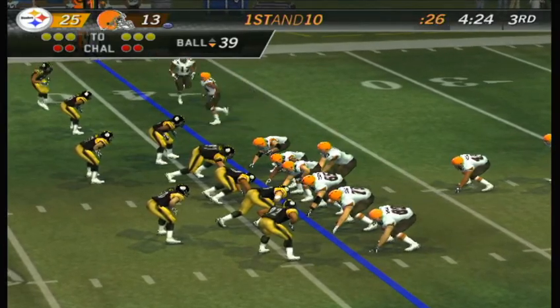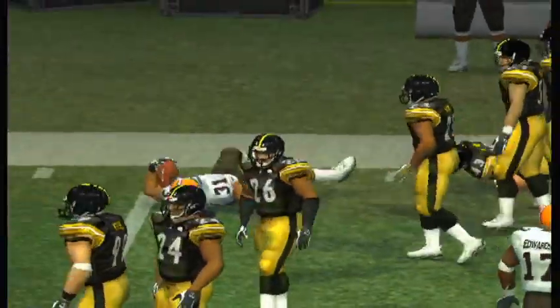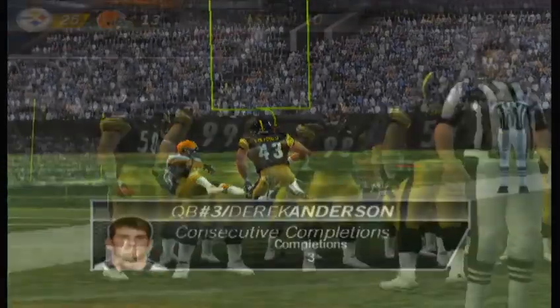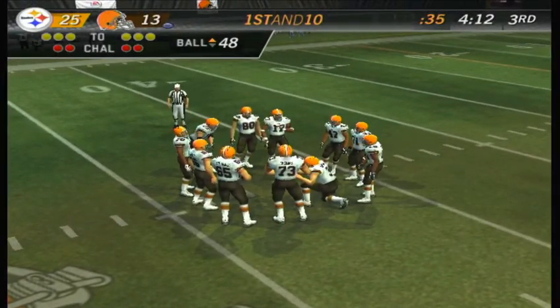The backs are lined up in an I. Anderson with a man in motion. Throws it. Swings this pass to his running back out on the right side. Polamalu is there for the tackle at the 48-yard line. They get another first down here. Well, they're not doing anything fancy, but good old-fashioned drop back and pass, and it's working.